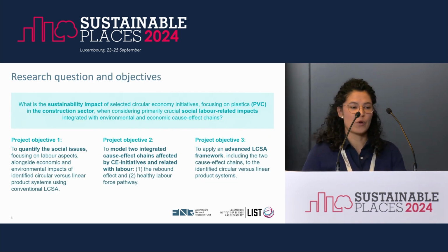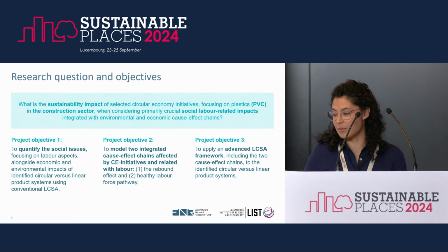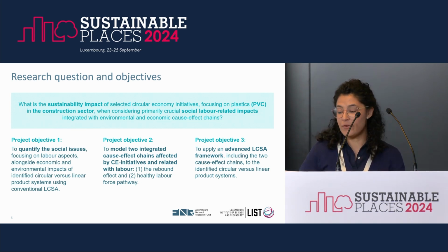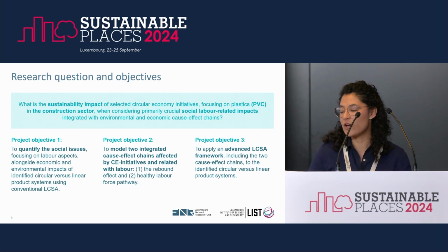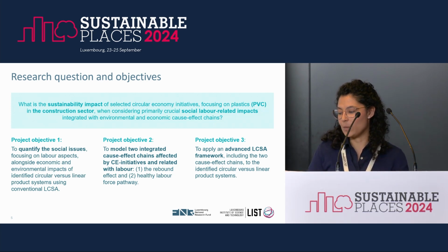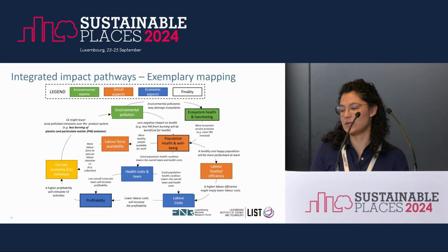So the research question of the project is, what is the sustainability impact of circular economy initiatives focusing on PVC in the construction sector when considering social labor-related impacts integrated with the other dimensions? The first objective is to quantify the social issues and job creation. The second is to model two cause-effect chains affected by circular economy initiatives. And the third one is to apply this advanced LCSA framework with a two cause-effect chains model.